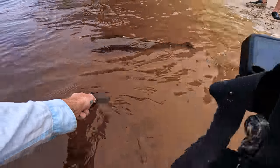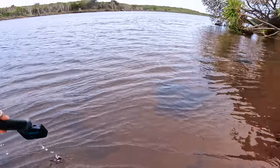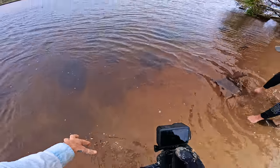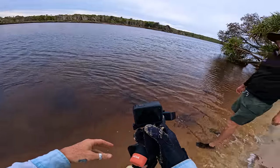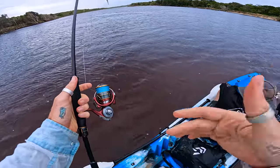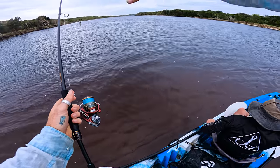She's off. Oh, beautiful. Oh, phew. Yeah, got one. 79. Look how fat. Fat 79. All right, James has got 79. We're going to drift and flick as we go.